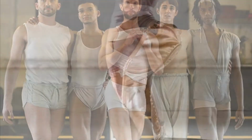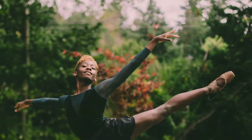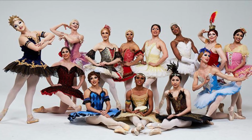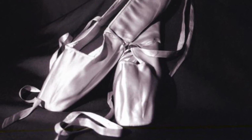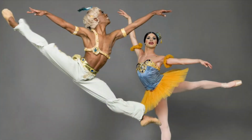We are starting to see more and more people wearing pointe shoes in the dance community, including male dancers. There is actually a drag ballet company called Les Ballets Trockadero de Monte Carlo. The concept of pointe shoes has changed so much during the modern revolution, and I hope to see more people open to using them.